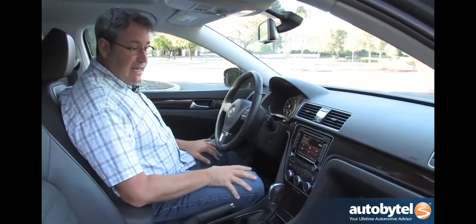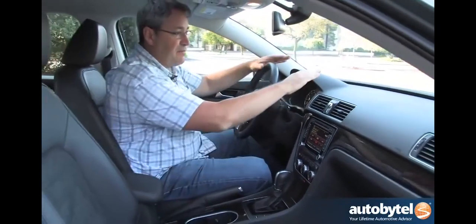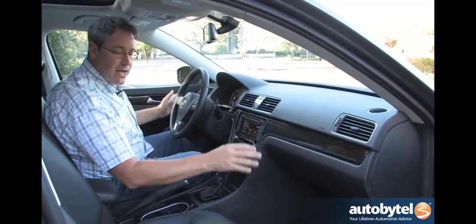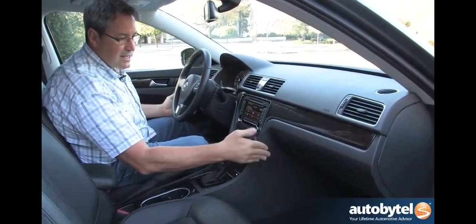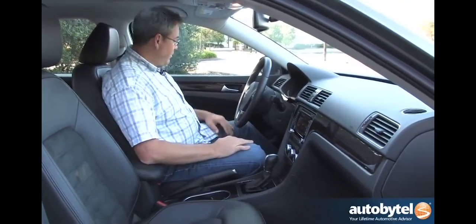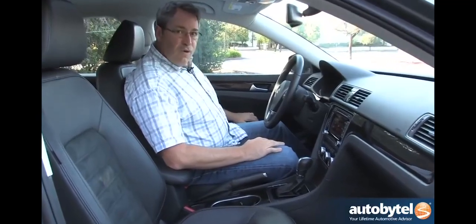Otherwise, this is a really nicely laid out cabin. I think that the materials up here north of the wood look terrific, very upscale. Below that, kind of cheap, kind of glossy, kind of hard. And that's probably where Volkswagen made the car a little more affordable. All 4 windows offer automatic up-down operation. That's a feature I really like. Sunroof, 1 twist, and it opens right up. Generally, the Volkswagen's really well done.